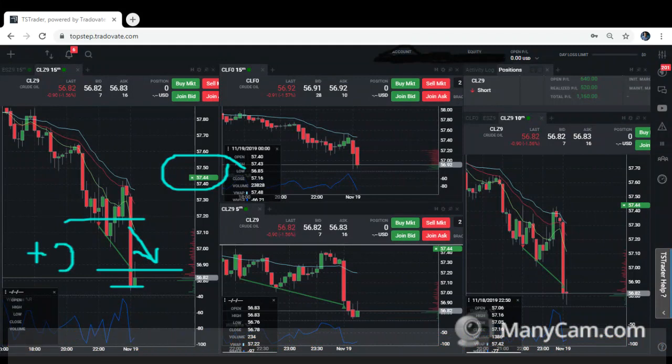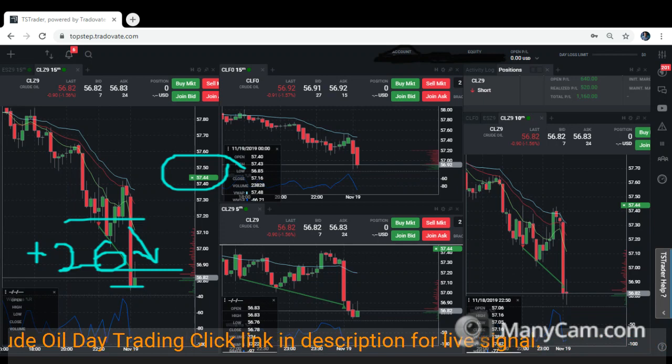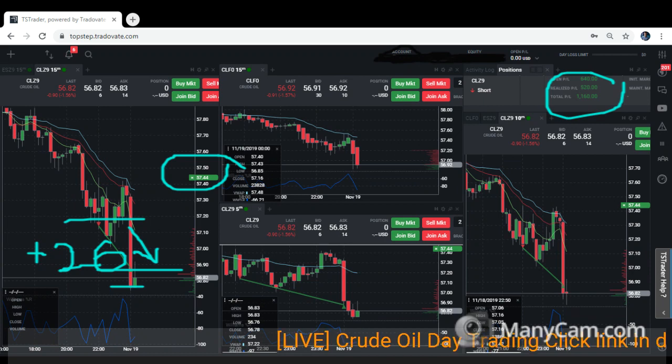So we have around 26 ticks for the US session, and the overall PNL looks good for crude oil today. And that's what we want. It's a day trade from my day trading setup, US session.